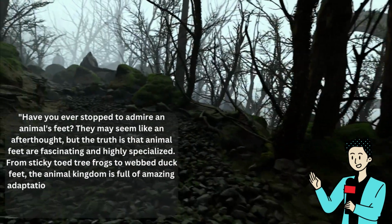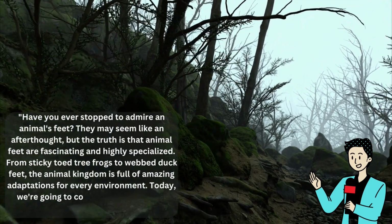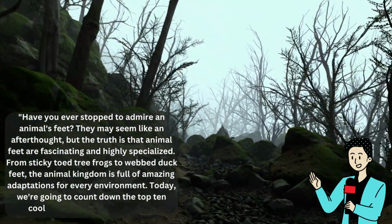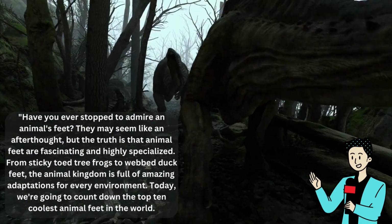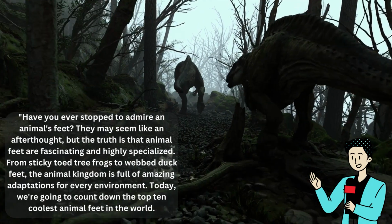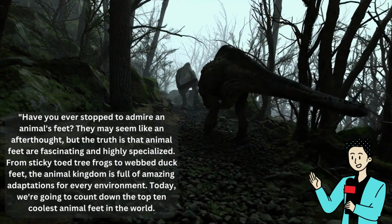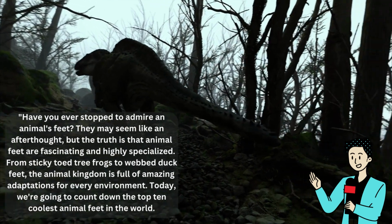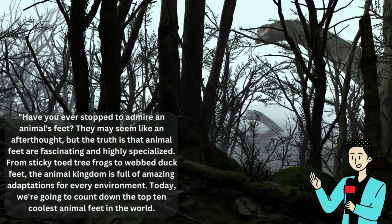Get ready to meet the American coot with its lobed toes, the elephant's sensitive pads, the gecko's sticky hairs, the ostrich's two-toed stompers, the lion's silent paws, the bald eagle's powerful talons, the rhinoceros's nimble trotters, the monkey's opposable toes, the crocodile's razor-sharp claws, and the penguin's heat-conserving flippers. So buckle up, buttercup, and let's start this wild and witty journey.